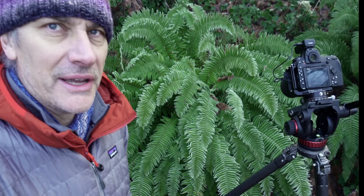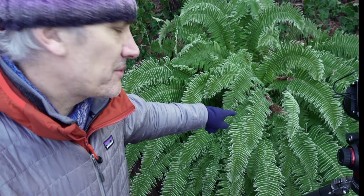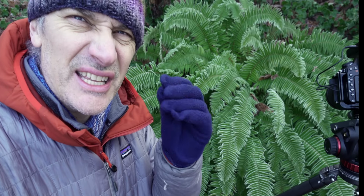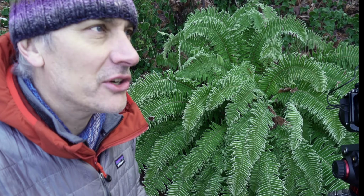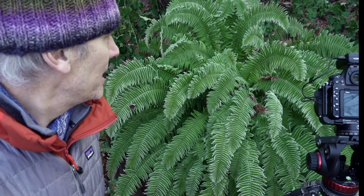This is a really nice find. Sword ferns here. They're just rimmed with frost all around the edges, so it has lots of neat detail. So another wallpaper shot, pattern shot. I just love stuff like this. This is really quite pretty.